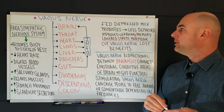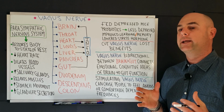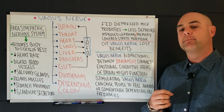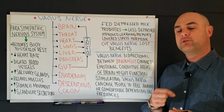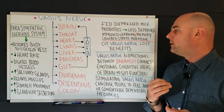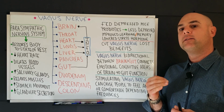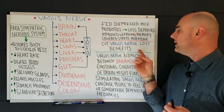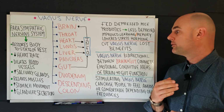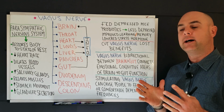Okay, so on the right side of the board here, we have depressed mice that were fed probiotics for about a week. And after about a week, they noticed that these mice were less depressed. They had improved learning and memory test scores, and they had lower stress hormones in their blood. I went over this example in my Gut Part 1 video, but what I did not mention is that when these researchers cut the vagus nerve connection to the gut, all these benefits that the mice experienced from taking the probiotic were lost.